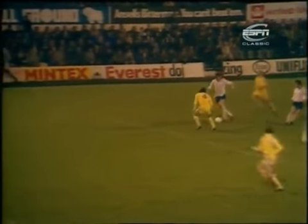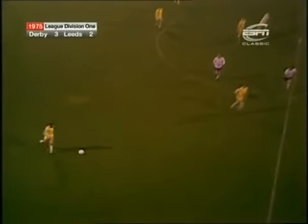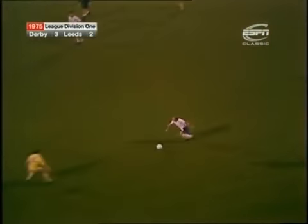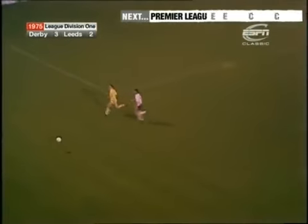Two minutes from the end, and the substitute has done the job for Derby. And no wonder he's delighted. Roger Davis, so much skill on the floor for a big man, cutting in from the right, went round his man, found the room, a beautiful left foot shot, and it's 3-2 to Derby. A storming finish to a game packed with incident. First Leeds ahead, then Derby, now Derby again.